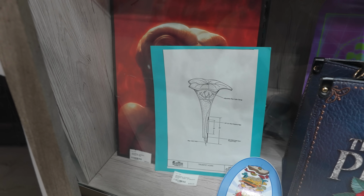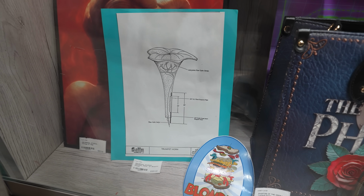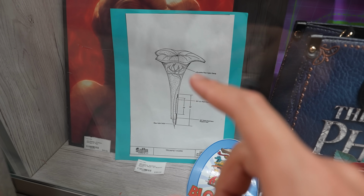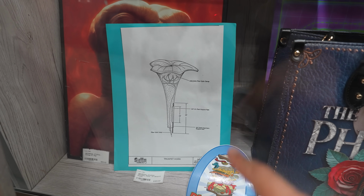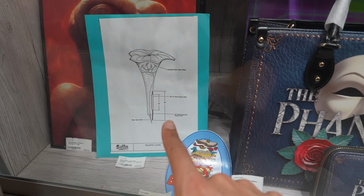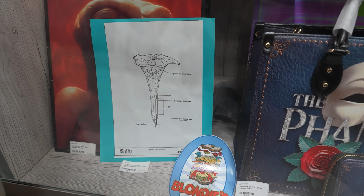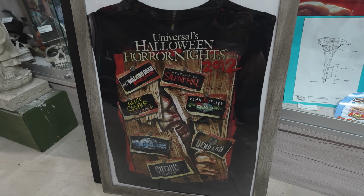Oh, look at this. This is from E.T. Adventure. This is concept art for a trumpet horn, a blueprint for a prop. This is from the Green Planet. I couldn't tell you exactly where this is at in the ride, but it's still very, very cool to see. You can get it for $195. Oh, okay. Never mind.